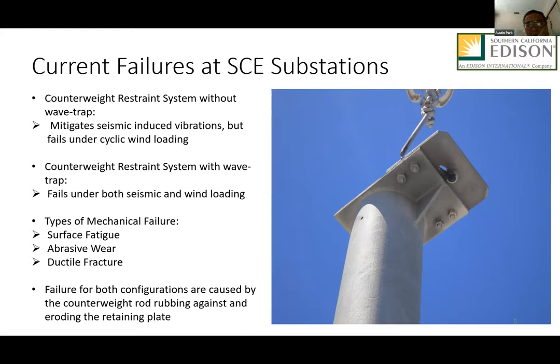The whole purpose of the retrofit solution was to specifically address the symptom of the problem. We were able to do a site walk. Fortunately, we went to a substation close to Cal State LA. We were able to identify that even under normal wind loading, there was rubbing against the plate, and that is a relatively new electrical substation. As soon as we noticed that, our first suggestion to Southern California Edison was to address that with a retrofit design.